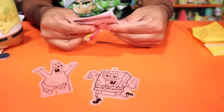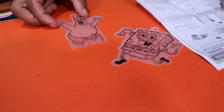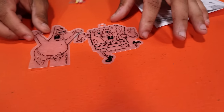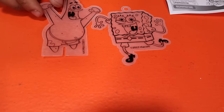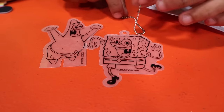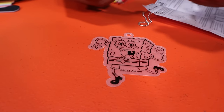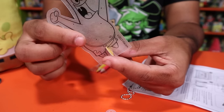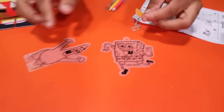So this is, I have no clue what a shrink dink is. So what it is you draw on this and you put it in the oven, and apparently it actually shrinks down to a size to where you can actually use it. And you also get a little necklace right here, so you could turn the SpongeBob one into a keychain, and the Patrick one, once you shrink it, you can actually turn it to a little standee. That is so cool to be able to actually create your own little collectibles there.